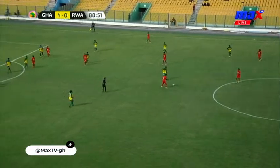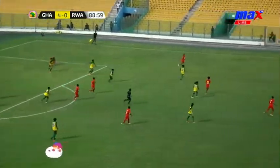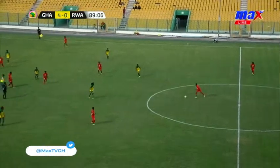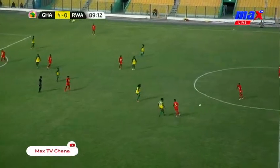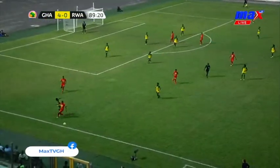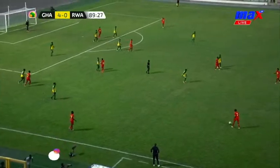Mamedia, Asantua Grace. For the remaining minutes, the Queens of Ghana would love to still hold on to possession and dominate. Gentle, cool control by Janet Edgery. As I've been talking about Janet, it's no exception to see her display this beautiful display on the field of play. She has been solid since she came on the pitch.